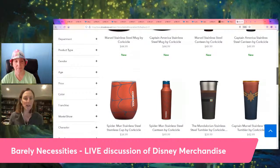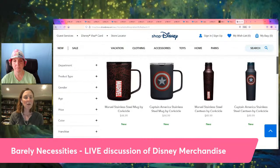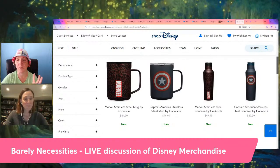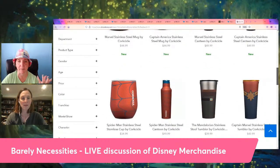So you can see there as we're scrolling on Shop Disney, just so many different options. But yeah, we've got Spider-Man. It looks like Mando. We've got Captain Marvel, and then we saw Black Panther, and I didn't see Black Panther, but there's Black Panther. There's Captain America, and then just also the Marvel logo. And once again, pointing out that you not only have the canteen style of container for the Corksicle, but you've also got these stainless steel mugs and even these stemless cups.